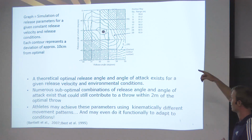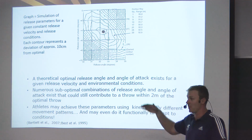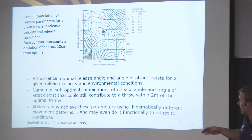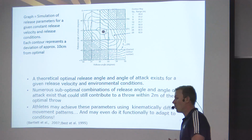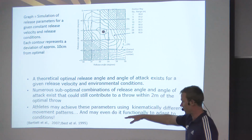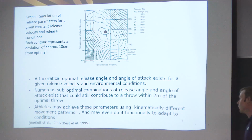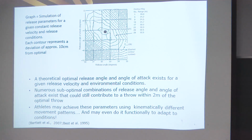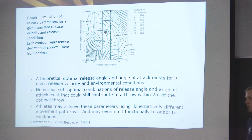And as you can see, for changes in up to 5 degrees in release angle and 10 degrees in angle of attack, it can only make anywhere from 10 centimeters to 2 meters of difference. So, despite not being optimal, only slight deviations in release parameters can cause only slight changes in how far the javelin goes. And what Bartlett and Best were trying to say in this is that athletes may achieve these suboptimal conditions using different movement patterns. So, we could line up 10 throwers, get them to release this javelin at that speed and at a certain angle of attack, and they're all going to achieve it in a slightly different way.